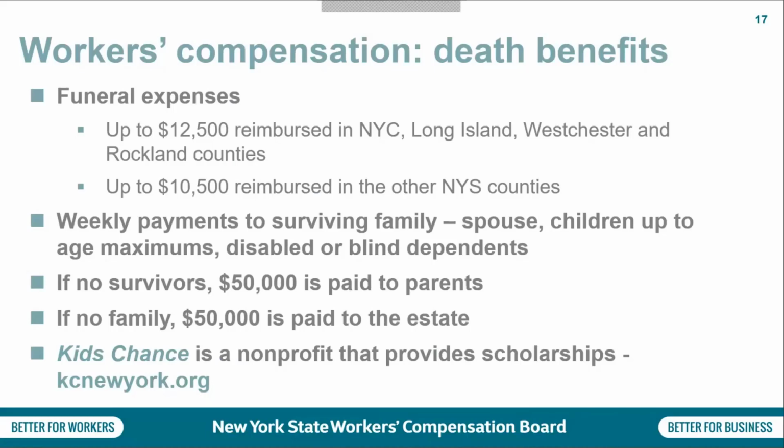If none of those parties exist, $50,000 is payable to the parents of the deceased worker. If none of those parties exist, $50,000 is payable to the estate. That's it. That's how we do it. So if there are other relations, well, they would have to deal with the estate.